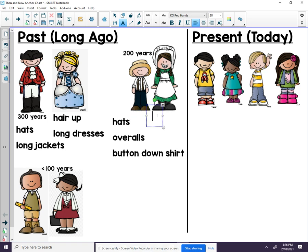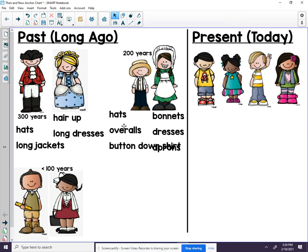Girls still wore dresses, usually long sleeve dresses. They wore bonnets, which is what's on their head, that white bonnet. And they typically had aprons on because they were usually doing chores around on the farm.